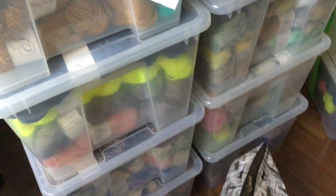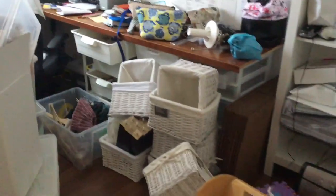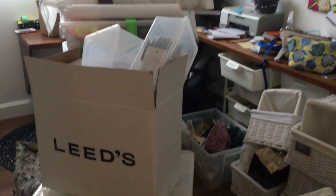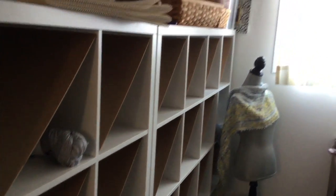Everything's packed up. I should show you guys. I'm going to turn this camera around. So guys, these are my bins from the market. I have to unpack them all. My whole studio is in quite a state. I'll just back up and show you. This is my studio right now, and it's ridiculous. I have to unpack everything, all of the yarn in these bins. I think there's like 10 bins, and put them back on the shelves.